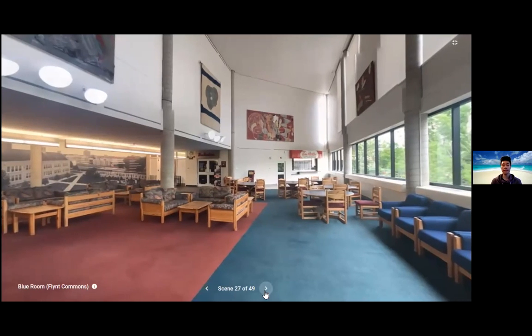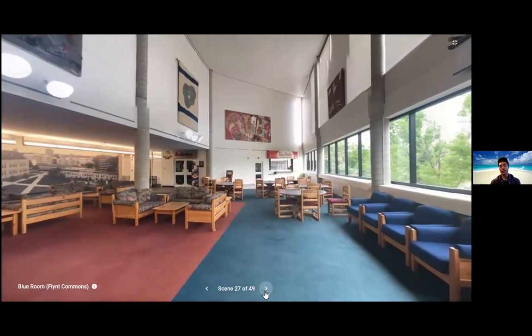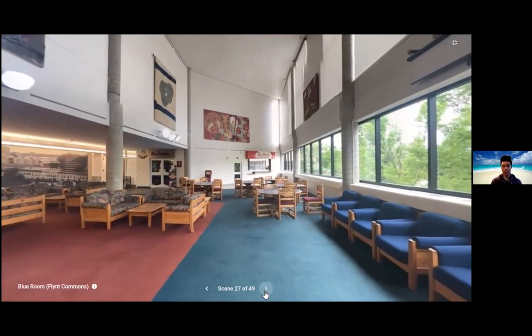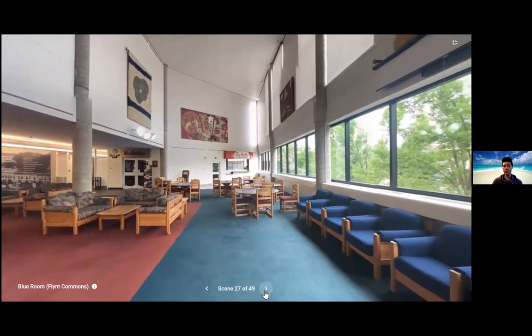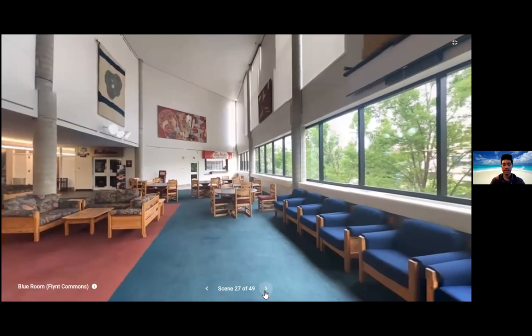Here we have the Flint Commons, which is a study lounge space for students. It's often referred to as the Blue Room by some students, as you can tell, because it's very blue. And we also here have Tim Hortons, which is a popular coffee shop, and it's also located here in the Flint Commons.